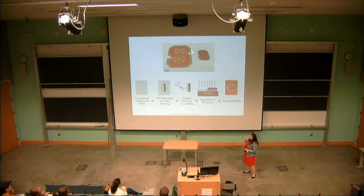So you can see here we've printed off the NC State logo for some nice propaganda, of course, and then we've just placed it into an oven. After a few minutes at 120 degrees C, well above its glass transition temperature, it's now half the size of what it started out as. So that's the basis of what we're going to be using, but that's not interesting and that's not exciting for what we want to do.